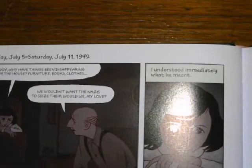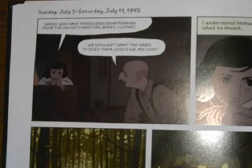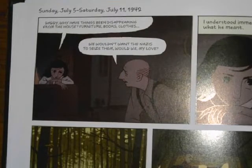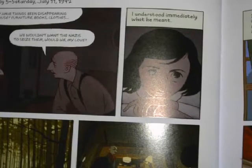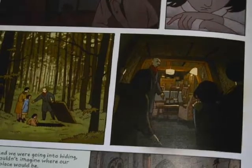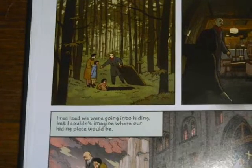Page 16. Sunday, July 5th to Saturday, July 11th, 1942. Daddy, why have things been disappearing from the house? Furniture, books, clothes? We wouldn't want the Nazis to seize them, would we, my love? I understood immediately what he meant. I realized we were going into hiding, but I couldn't imagine where our hiding place would be.